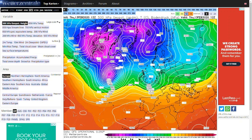However, I will be back and I'll be looking at just the computer models today in the mid-range, and tomorrow I'll be looking at the exact wind gusts for Storm Dennis, which will arrive over the weekend. So yes, there has been another named storm, and we'll look at that.